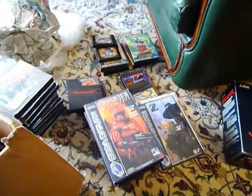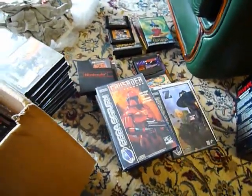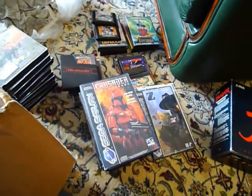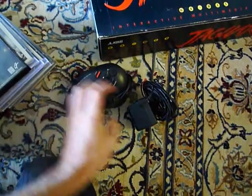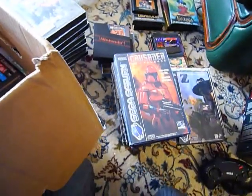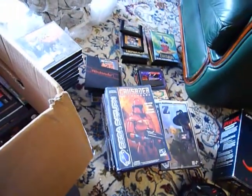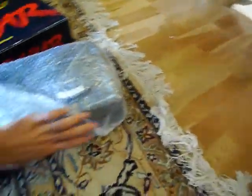And the following things are, let me just show you the second new system that I picked up. First, the cables and the things. Here we have the Sega Mega Drive controller and the adapter, RF cable. Okay, I'm going to have to use both of my hands. This is okay. I'm not going to bother to open this now.